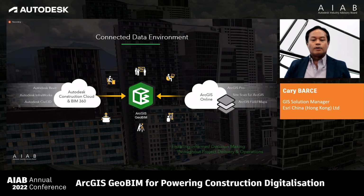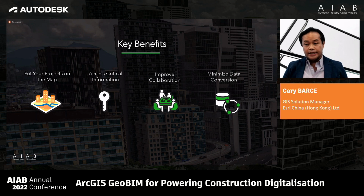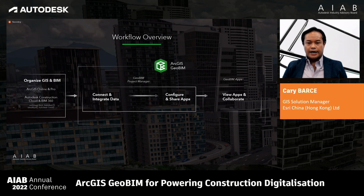The key benefits of GeoBIM is that you can see all your complex projects on a map. You can look at individual buildings, multiple buildings in one map, and you can view all the related project data, activities, and issues in one single platform, and improve the collaboration between different project teams during the construction lifecycle in their whole organization. And definitely, at the end of the day, you can minimize data conversion and avoid rework and miscommunication. So I believe my time's up.